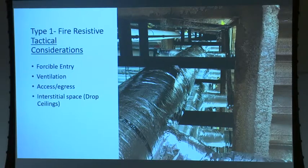Ventilation wise, probably not going to go topside of a type 1 fire resistant building and cut a heat hole. Not going to happen. What we can do ventilation wise in these buildings is we can start pressurizing these stairwells. There's a lot of reports and a lot of civilian deaths where they have found people in stairwells well after the fire was out.